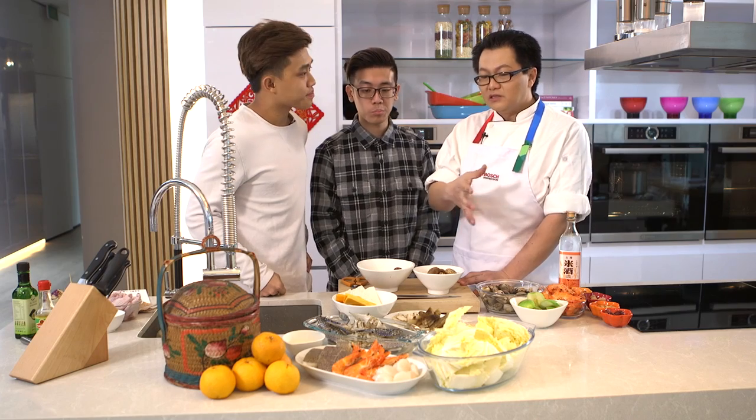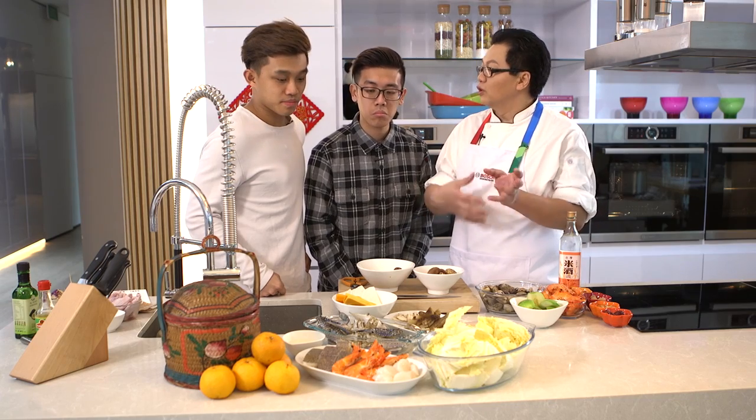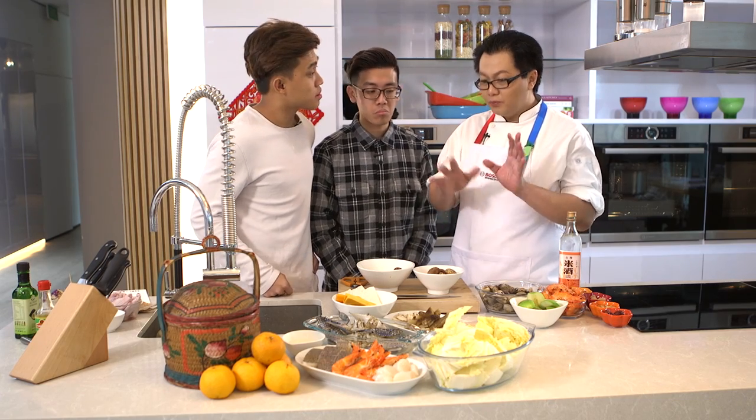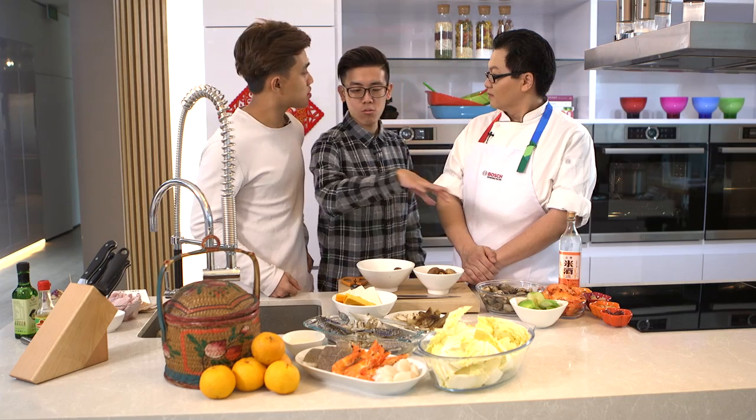To me this is very much what we call a sea treasure. Peng Cai normally has a lot of meats and things like that. But today it's purely, or mostly 99%, seafood to make this dish. Wow. That's a lot of seafood right here. So Chef, there's so many seafood here.